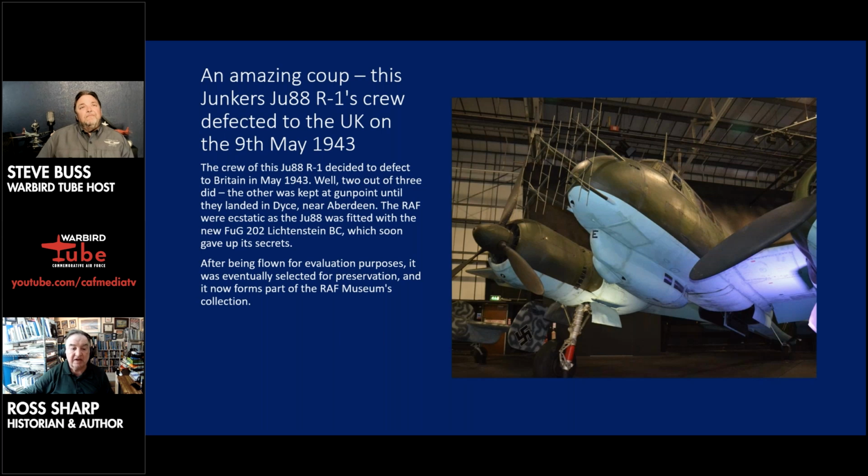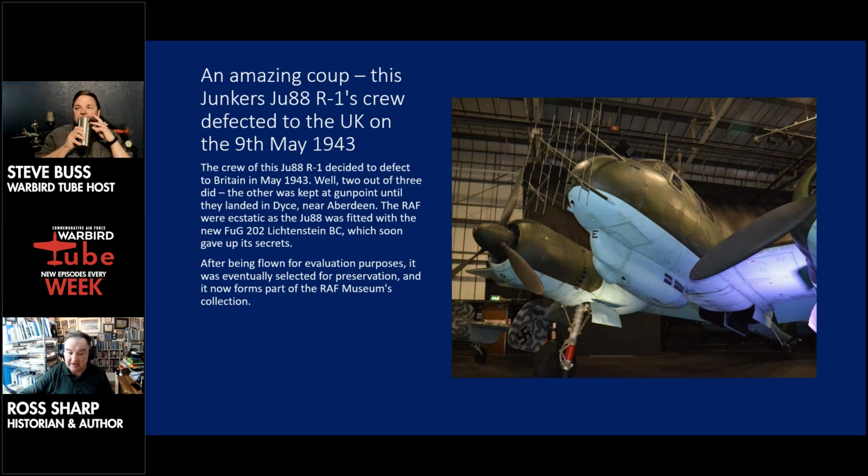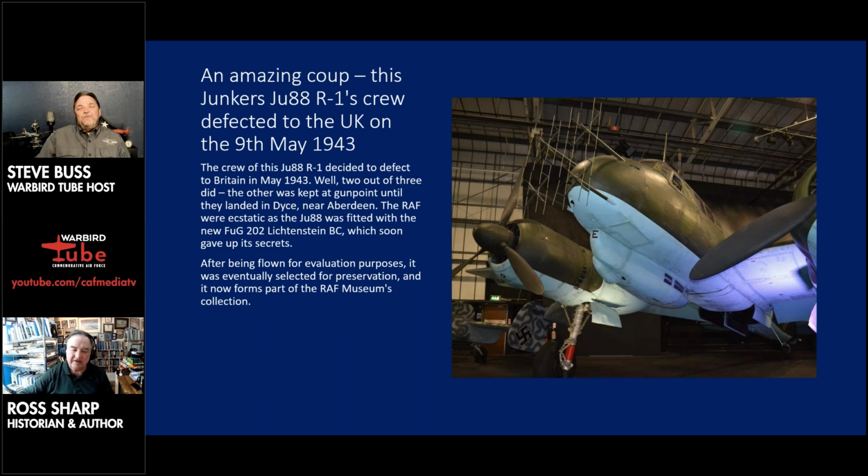An amazing coup. This Junkers Ju-88R-1's crew defected to the UK on the 9th of May 1943. The crew of this Ju-88R-1 decided to defect to Britain in May 1943. Well, 2 out of 3 did. The other one was kept at gunpoint until they landed at Dyce near Aberdeen in Scotland. The RAF were ecstatic as the Ju-88 was fitted with the new Fug 202 Liechtenstein BC, which soon gave up its secrets. After being flown for evaluation purposes, it was eventually selected for preservation. It now forms part of the RAF Museum's collection, as you can see.